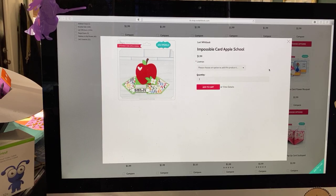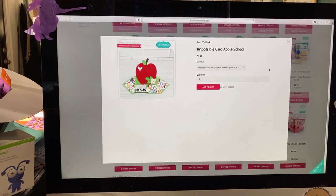For the most part, I never pay for commercial license because I have no intention of selling these cards, and I probably won't make 50 of them, which is kind of the first step into the commercial license. So just thought I'd tell you about that.